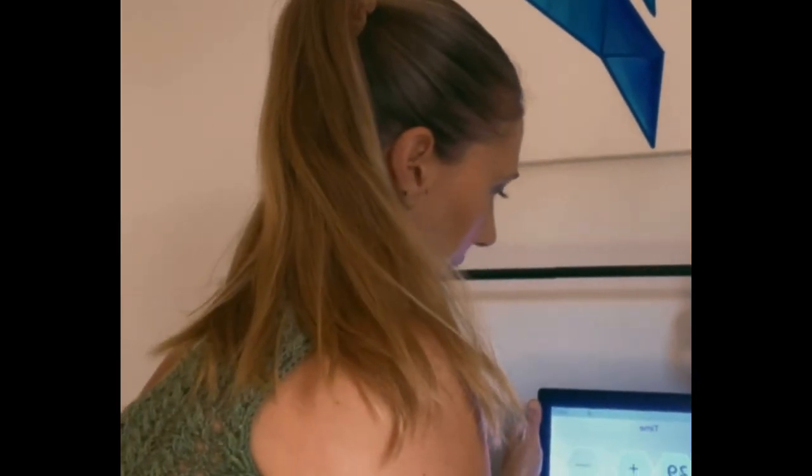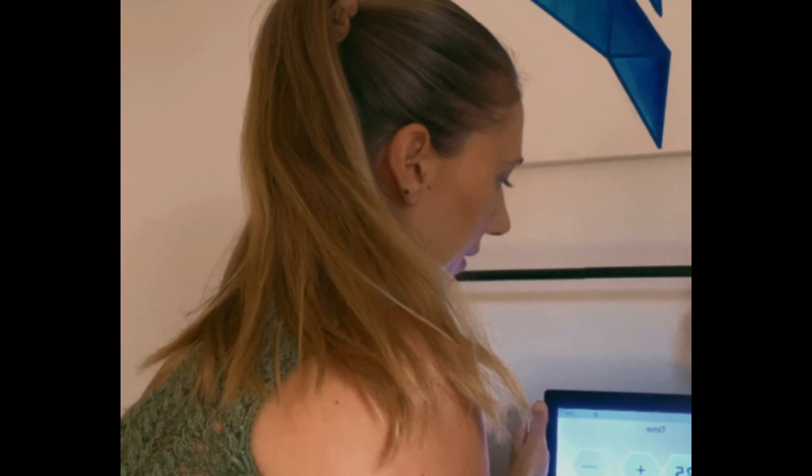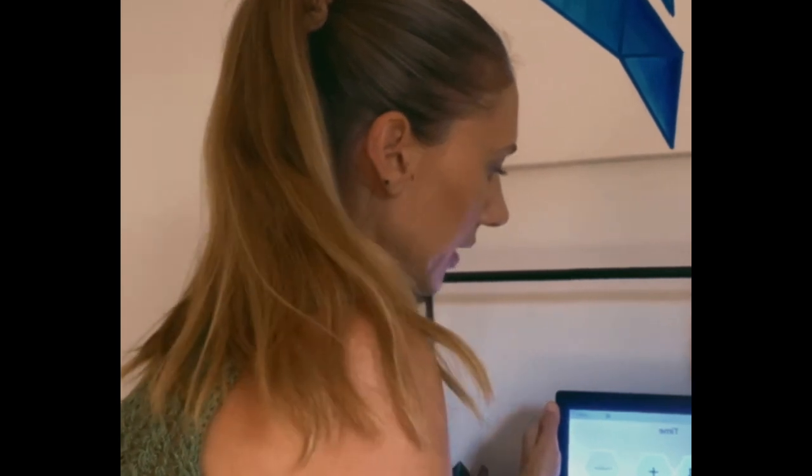Okay, so 24 minutes is the maximum for each applicator per session. So if somebody's coming in for a session, it's usually about an hour. I will treat them first with a full body mat for 24 minutes, and then I'll do the square wave applicators for another 24 minutes. So they're getting almost 50 minutes of healing.